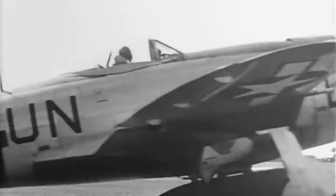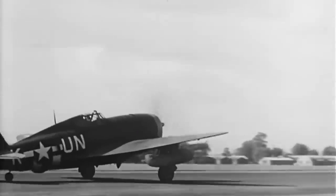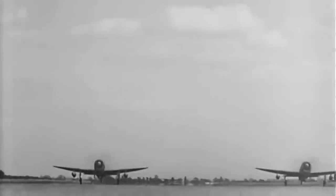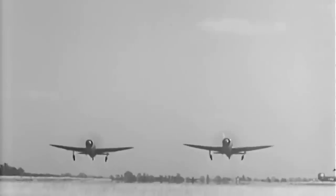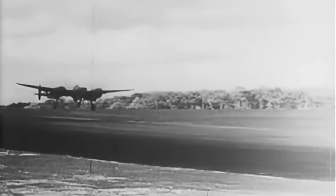Let's go. Takeoff by twos on the quarter minute. Element leader and his wingman. Expert takeoffs and landings are a point of pride with every squadron. While at other bases, timed to the escort schedule, the P-38s get underway.